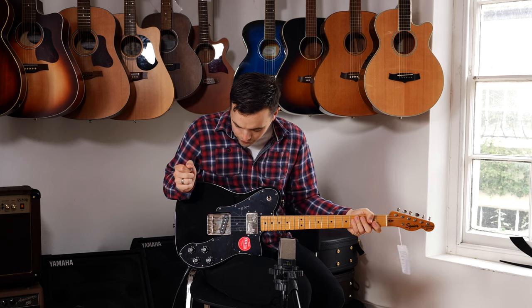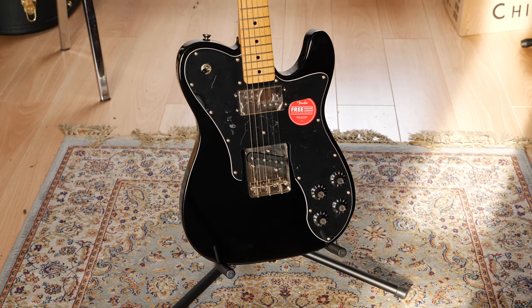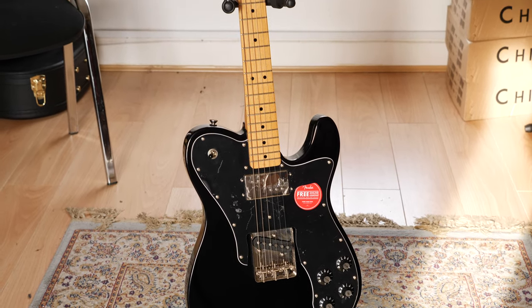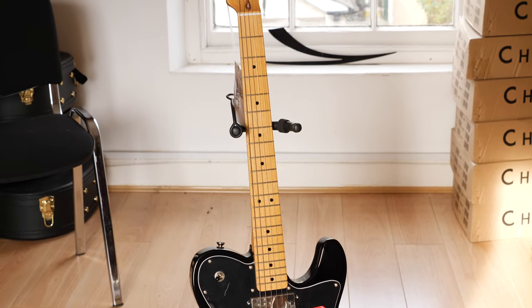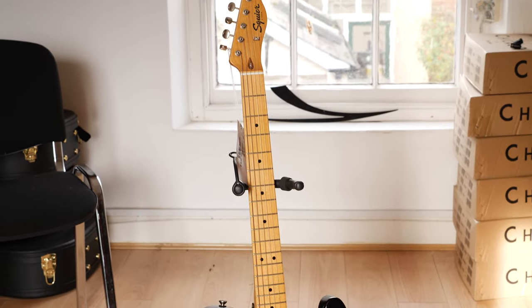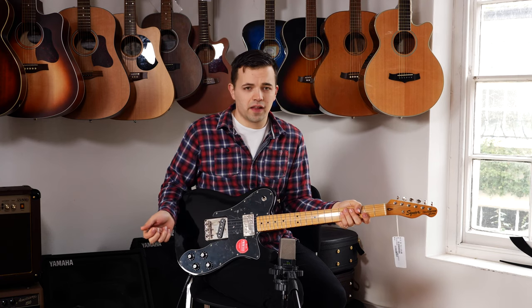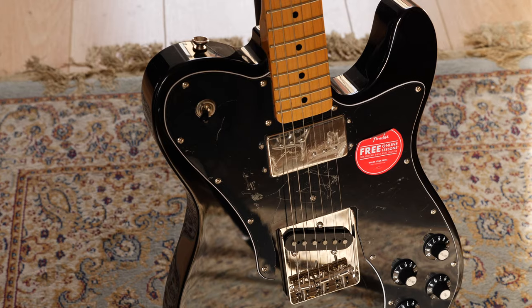You don't get much more versatile than a Telecaster. Much more conventional, two pickups, quite an iconic, albeit like a 72 type Tele. This is in the Squier classic vibe range of guitars. I see students week in, week out with these, and they're always really reliable. They sound great, they're comfortable and easy to play. I've had a couple myself.